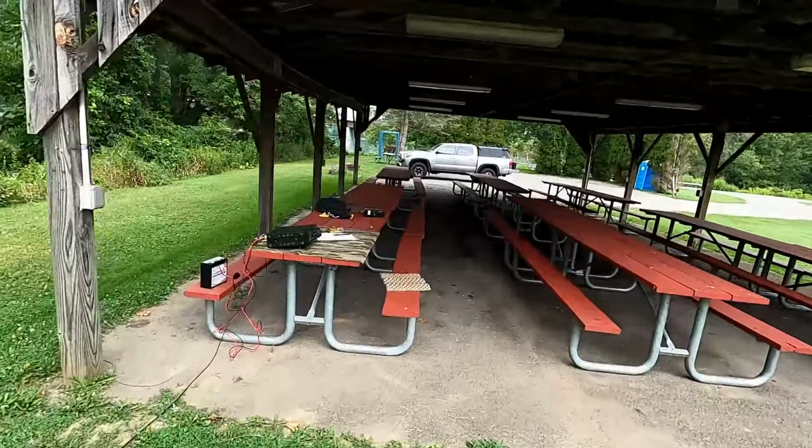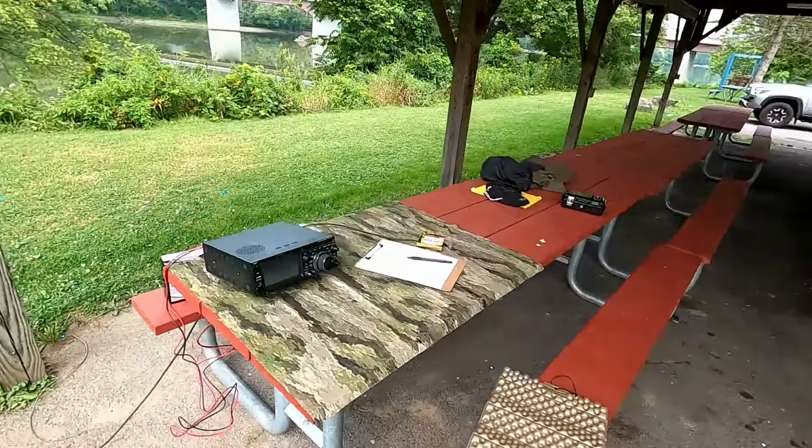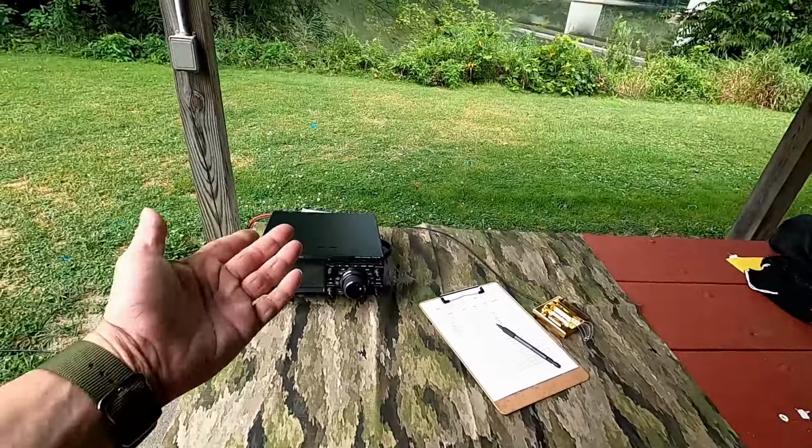Like I said, I figured with this radio it would be, and with band conditions the way they were, I wasn't going to mess around. I just figured I'd bring the big gun out.